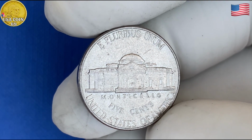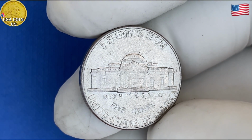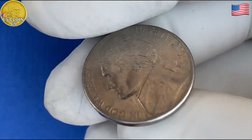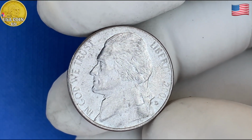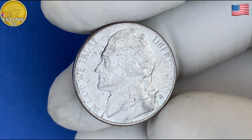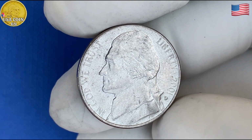Now, let's talk about numbers. You're probably wondering how much a 2001 Jefferson nickel could be worth, especially one with a minting error or in perfect condition. Well, the truth might surprise you. While most 2001 Jefferson nickels are worth just 5 cents, if you have one in excellent condition, or better yet, one that features a rare minting error, the value can skyrocket.